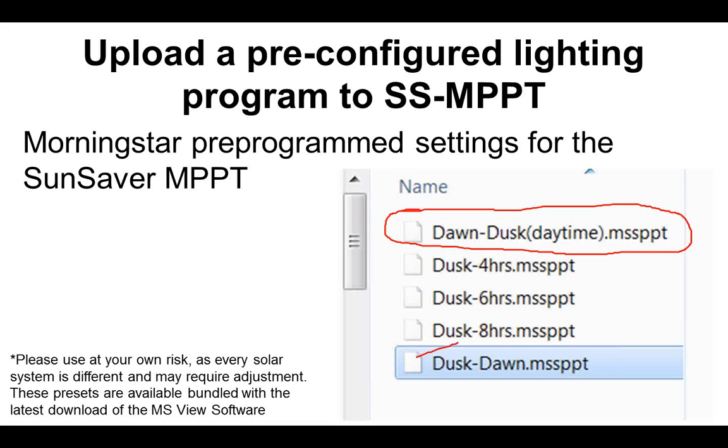Step 3 is to configure channel 1 for the number of hours after sunrise to turn off the lights. So again, you would go in and set up the programming here for that particular step.